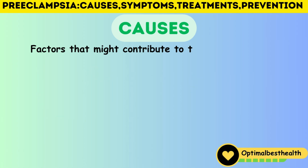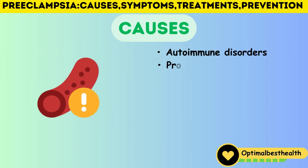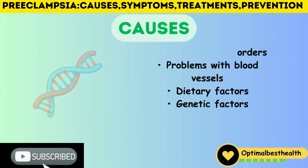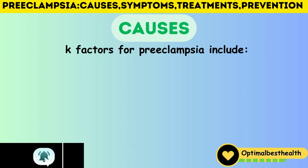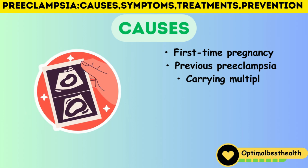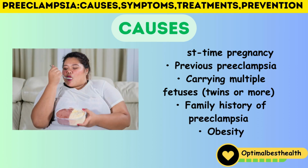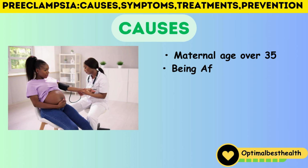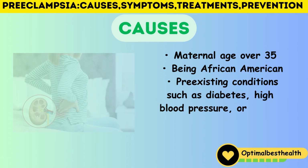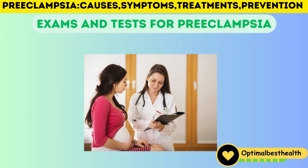Factors that might contribute to the development of preeclampsia include autoimmune disorders, problems with blood vessels, dietary factors, genetic factors. Risk factors for preeclampsia include first-time pregnancy, previous preeclampsia, carrying multiple fetuses (twins or more), family history of preeclampsia, obesity, maternal age over 35, being African American, pre-existing conditions such as diabetes, high blood pressure, or kidney disease, thyroid disease history. Exams and tests for preeclampsia.